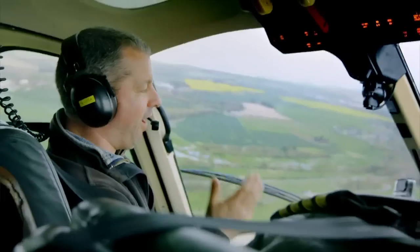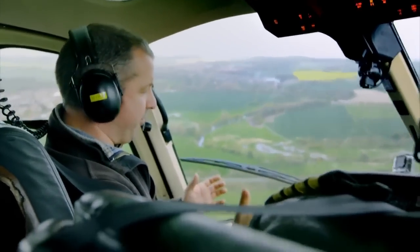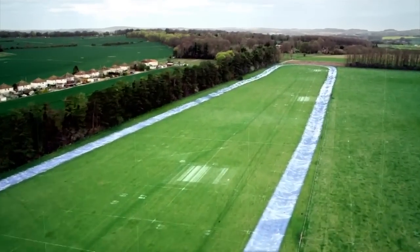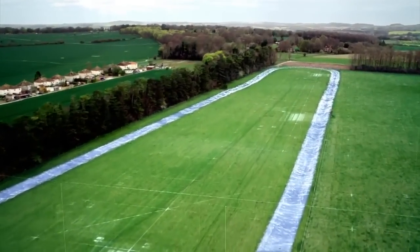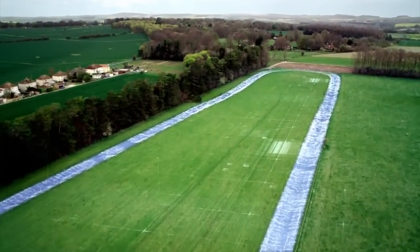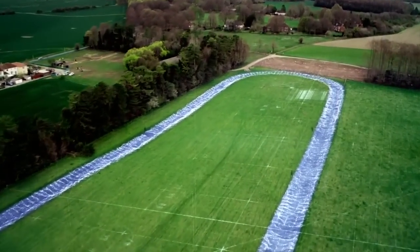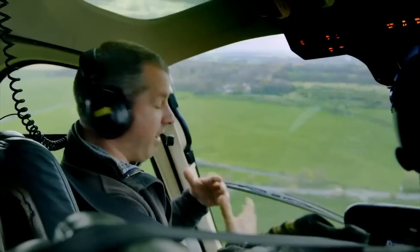We still don't know why such a huge amount of effort was put into constructing such a big monument as the cursus. At the heart of the Stonehenge question, what is Stonehenge, is the cursus. And if we can't understand how that fits together, we can't understand the landscape.